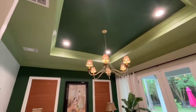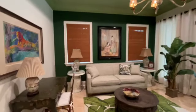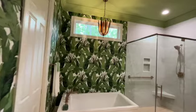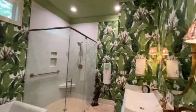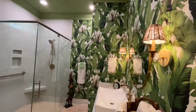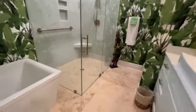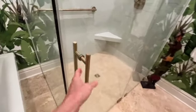Notice the tray ceiling. Again, the high ceilings are just everywhere in the house. I love it. A great sitting area. This has its own full bathroom. Look, seeing this room in person is awesome because it's truly just so fun. This is a true zero entry shower. There is no threshold to step over.